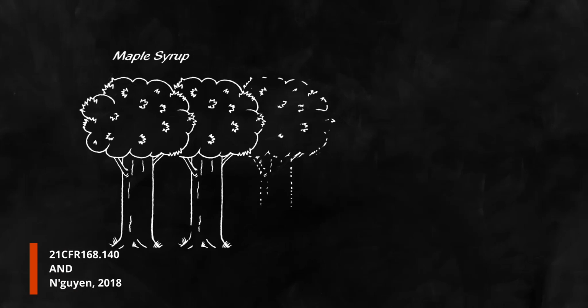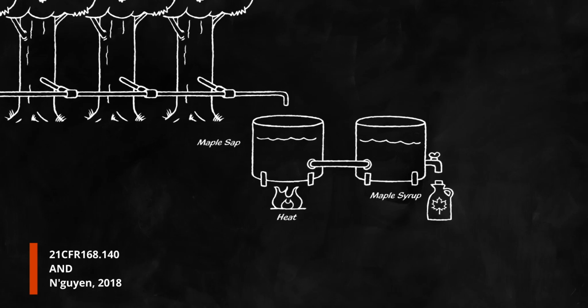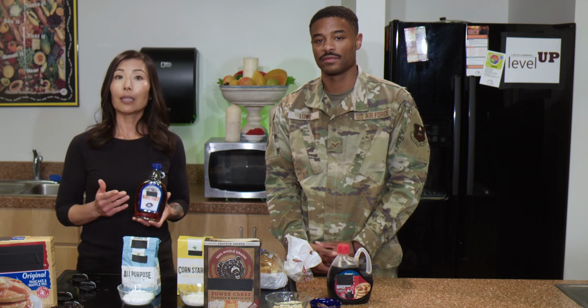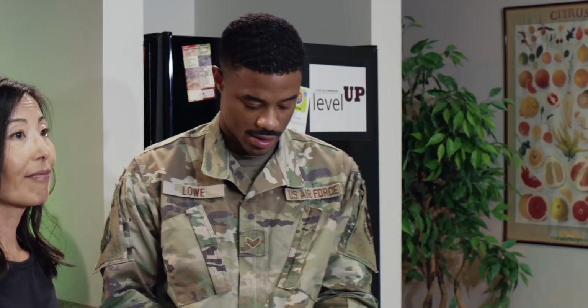Pure maple syrup is just maple sap taken directly from maple trees and boiled down into maple syrup. That means it's natural, but it's also highly concentrated. Maple sap is around 98% water and 2% sugar, but maple syrup is usually at least 66% sugar. That's why it's considered an added sugar. So even though it's a natural source of minerals and phytochemicals, you want to be careful of how much you use. Oh, can I see that?